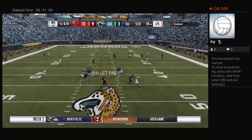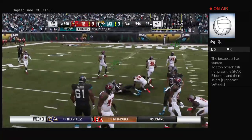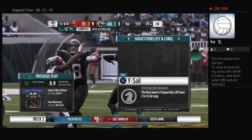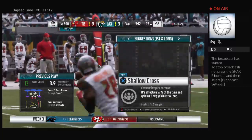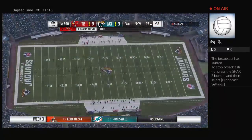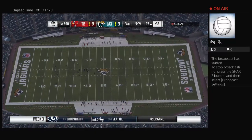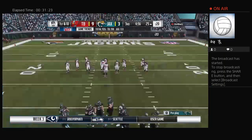Now after the fumble recovery, it's Bortles. That one complete to D.D. Westbrook. And they're able to get this one past the 30 down to the 25. That one good for a gain of 13 for Jacksonville and a 1st down. Here we go, here we go.